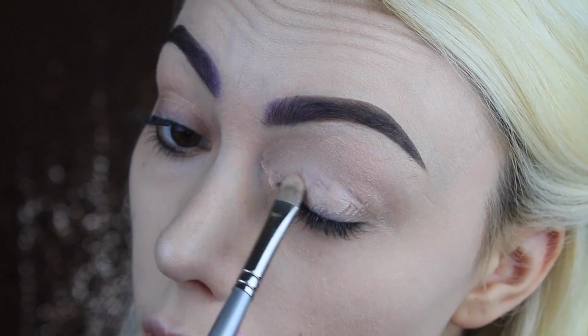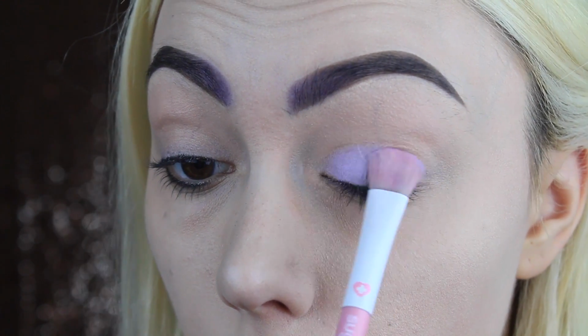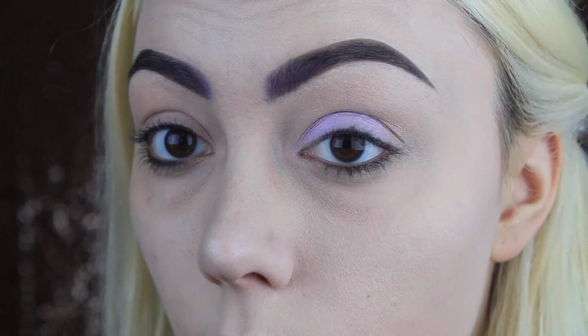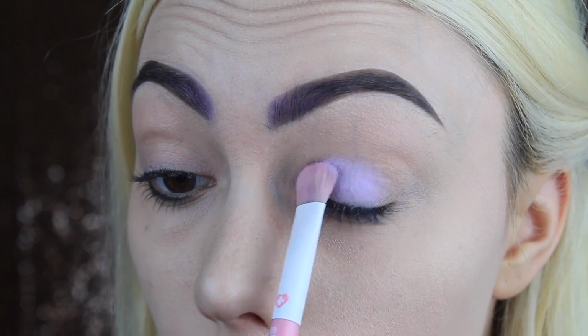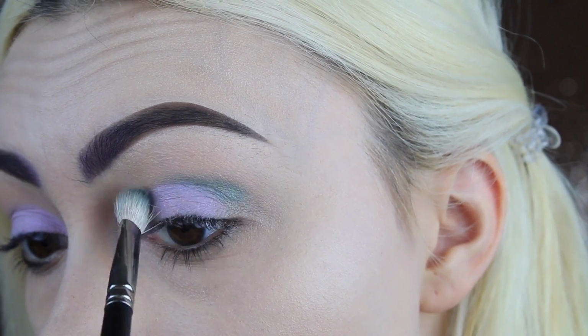The first thing we want to do is prep our lids with our favorite primer. No matter how high quality or expensive your eyeshadow is, your face produces natural oils during the day that will wipe them away. This is going to help the longevity of your shadows. I'm going to be using Sugar Pill and Kat Von D shadows today because color payoff is super important when working with pastels. Here I've placed frosting all over my lids and now I'm blending Hug Life into my crease.